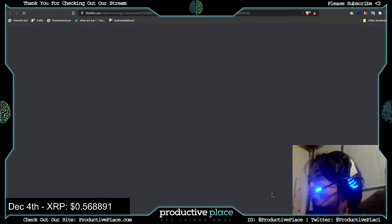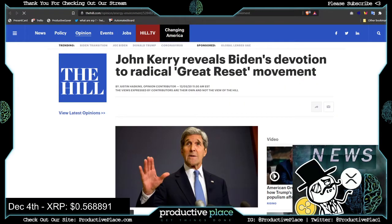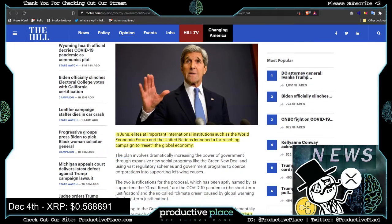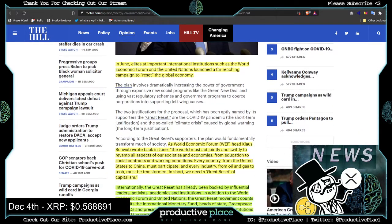Here we have John Kerry reveals Biden's devotion to radical Great Reset movement. Posted by The Hill. John Kerry reveals Biden's devotion to radical Great Reset movement.